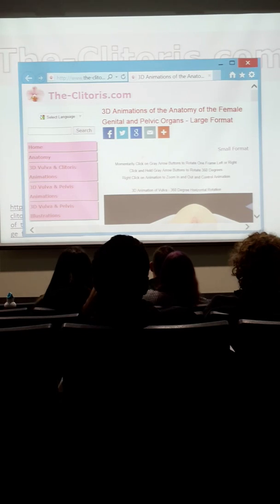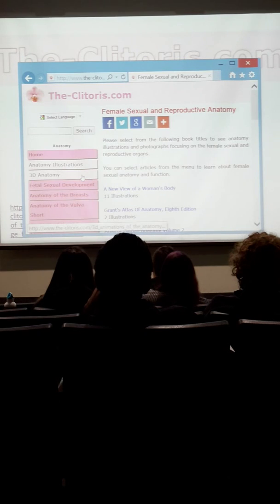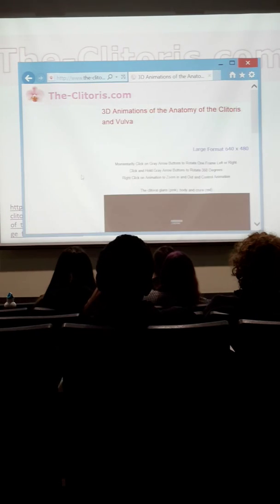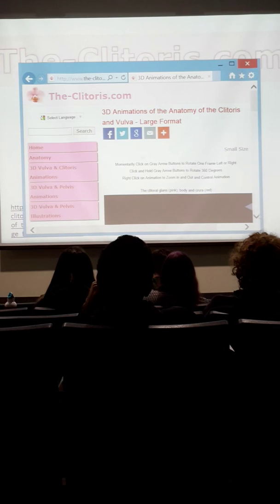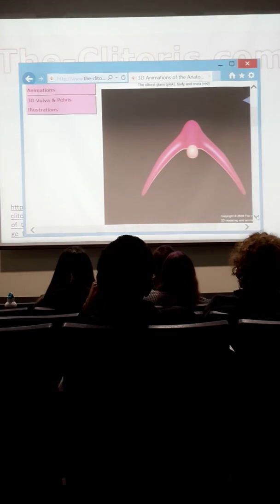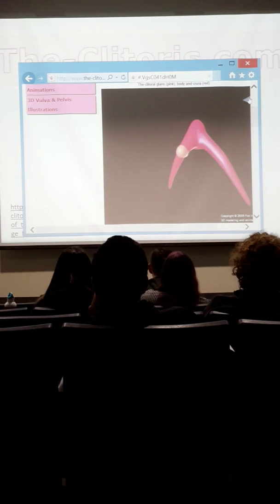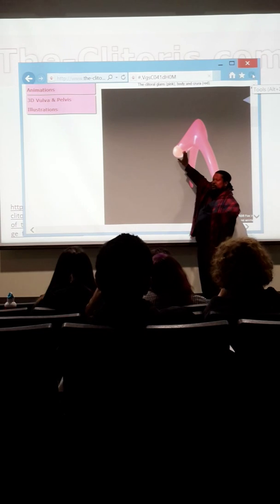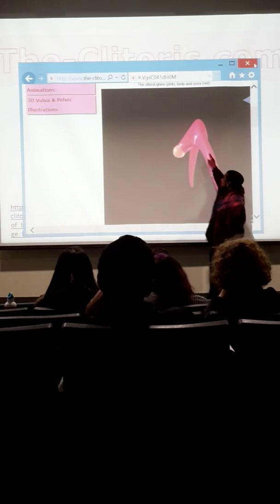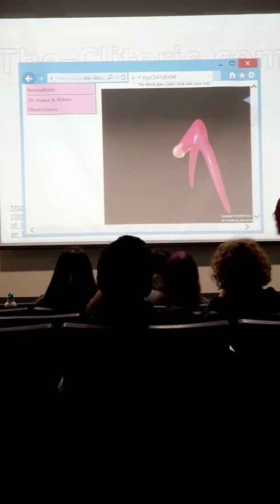Let's see, if you go to anatomy, 3D anatomy is where I want you to go. So they have these structures, these 3D images that you can move. So what you're looking at now, again, this would be the only external part of the clip. So this is the only part you can see. I'll show you all the rest of this now. It's internal.